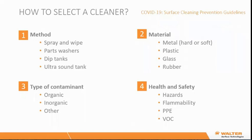Last but not least, your health and safety. This should be one of the most important as well, just because this is what you're going to be exposed to. So in terms of hazards, is it carcinogenic? Is it going to be sensitive for your skin? Is it going to be an issue for your eyes or for your lungs when you're breathing it in? Is the product flammable? Do you need to wear PPE when you're using this product? And for some people, maybe VOCs, so volatile organic compounds. So all of this is going to be working towards picking and choosing the correct solution for you and for your needs.